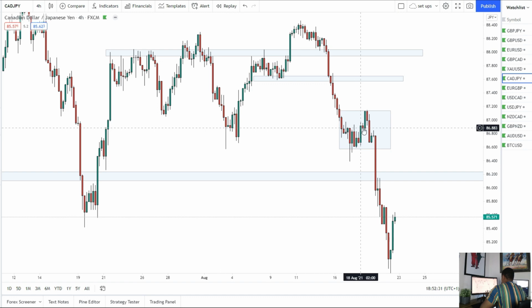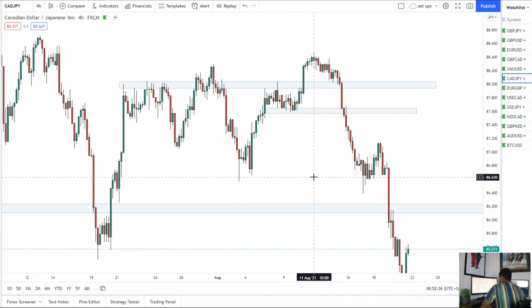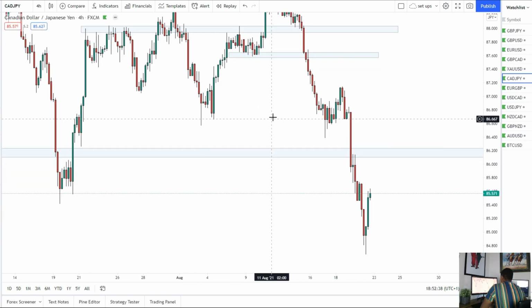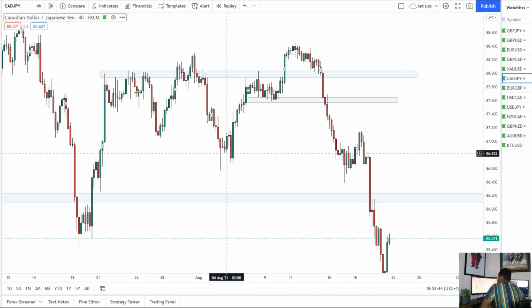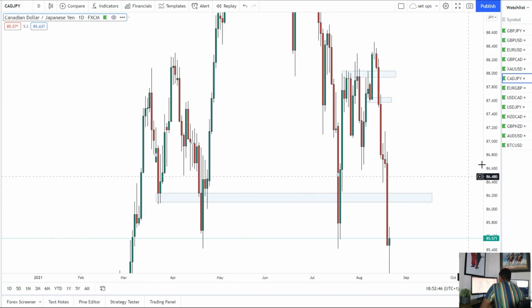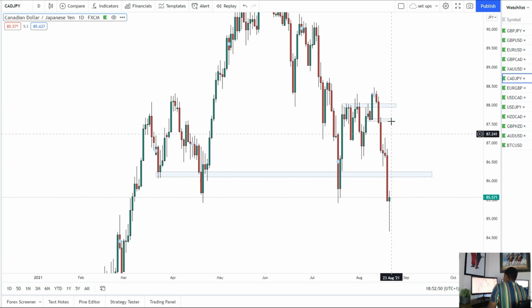So if you didn't really get involved in that move there, you probably would have missed it. But there's nothing wrong with that. There's other pairs out there, and there's always next week as well. But CAD JPY looking very, very bearish from last week. And into this week as well, I'm expecting more downside for CAD JPY. I'm expecting to see some upside, yes, because the market is really bearish.